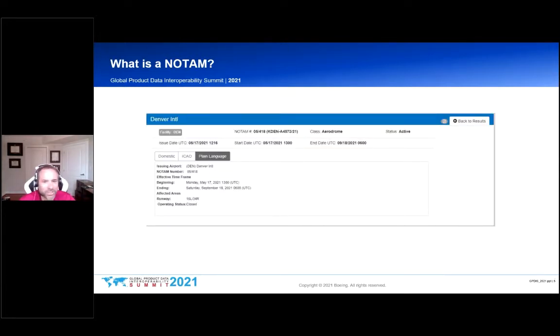So this is an extremely simple NOTAM. I took this from our database. This is one for Denver International Airport. All NOTAMs have an issue date, start date, and end date. Here you can see it's at Denver Airport, has a specific number, has a time effectivity from May 17th to December 18th, and the effective area, 16 left, 34 right, is closed. This is an extremely simple NOTAM. You'll notice that we have a few formats, plain language, which I chose here for this audience. There's also an ICAO and domestic format. I'm not going to go into the details here, but we maintain this in multiple levels. So this is a plain language NOTAM.